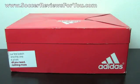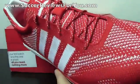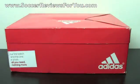I already had owned a pair of Nike Flyknits, and when I saw the release of the PrimeKnit from Adidas, obviously it looked very similar, and I wanted to try it out because I really did like the Flyknits. This is the PrimeKnit, like you see, this is the actual shoe. So how did I get these shoes?